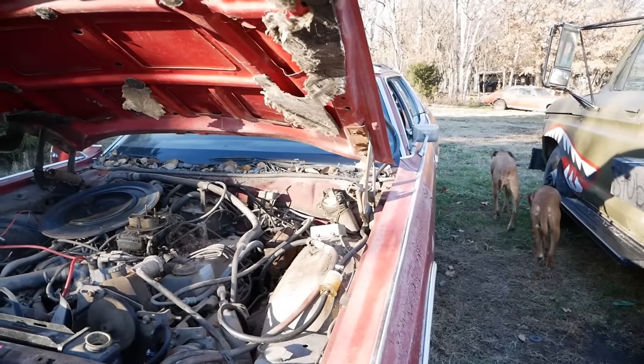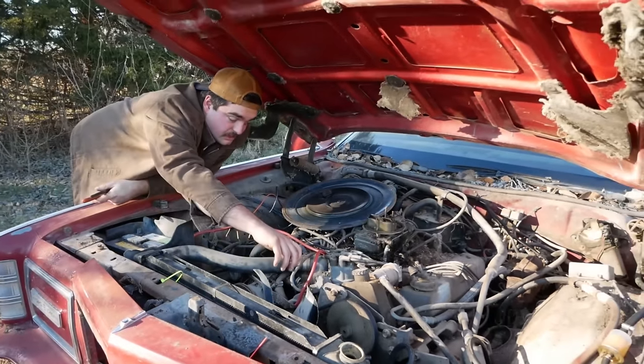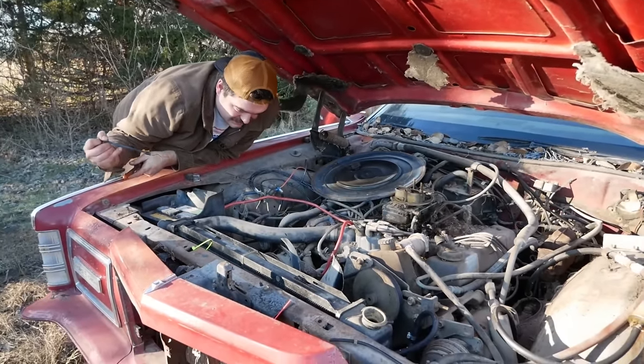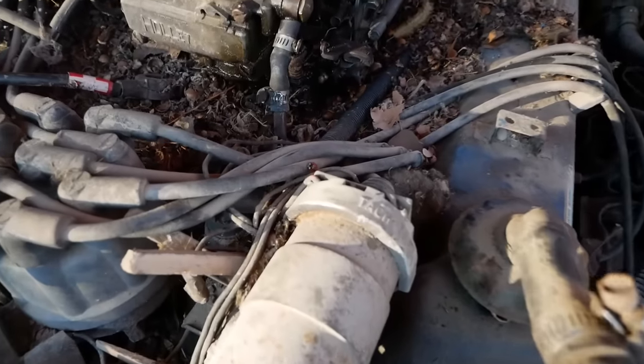Why is the alternator no worky? I don't know, who cares? It actually runs pretty good. Not bad. Does it have oil in it? Lots. I think it'll pull into the shop. Where'd it go? Oh, there it is.